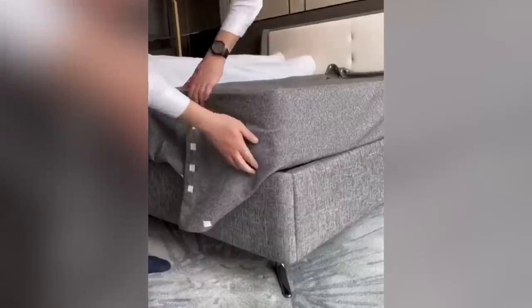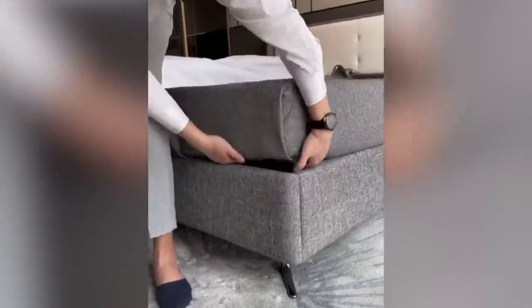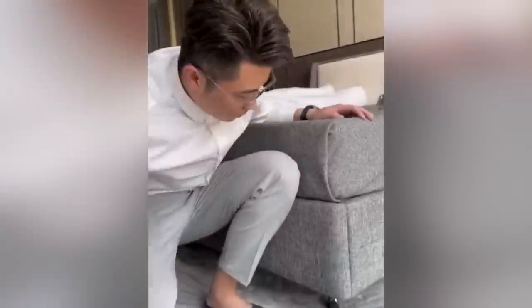Ever wonder how hotels get the sheets tucked in so perfectly? Kids, do this at home and absolutely blow your parents' mind with your bed-making skills. Seriously, just do it once to see their reaction.